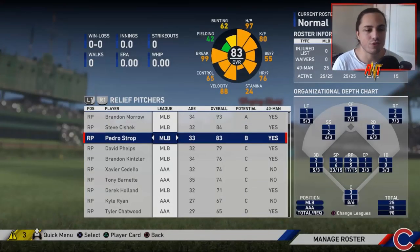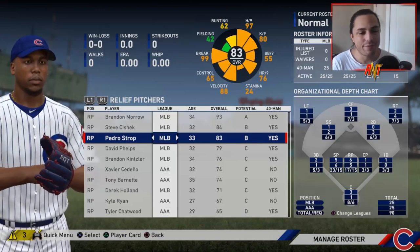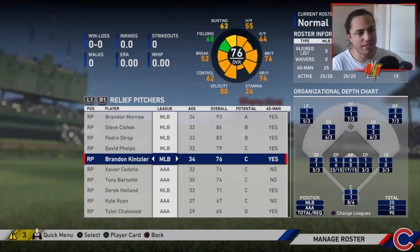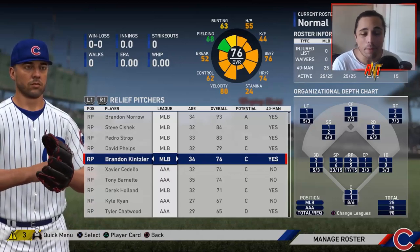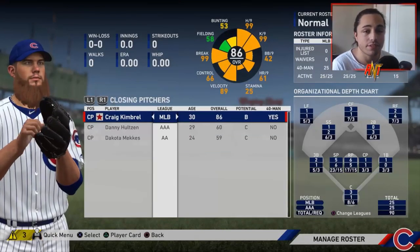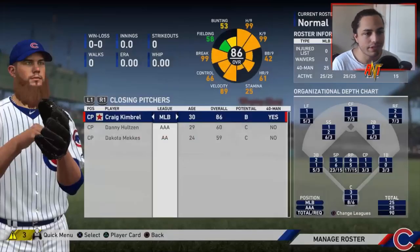Steve Cishek, Pedro Strop. Oh man, Pedro Strop. David Phelps is a new addition. Derek Holland is a new addition. Xavier Cedeño hasn't pitched at all this year. Brandon Kinsler has been phenomenal this season. But again, bullpen is a huge issue. We definitely need to strengthen that. Tyler Chatwood luckily leaves at the end of the year. That opens up some more free cap space. Craig Kimbrell, we'll give him a couple years, see how he does.